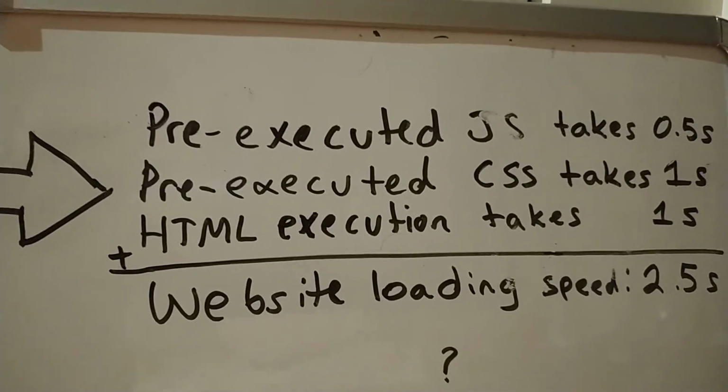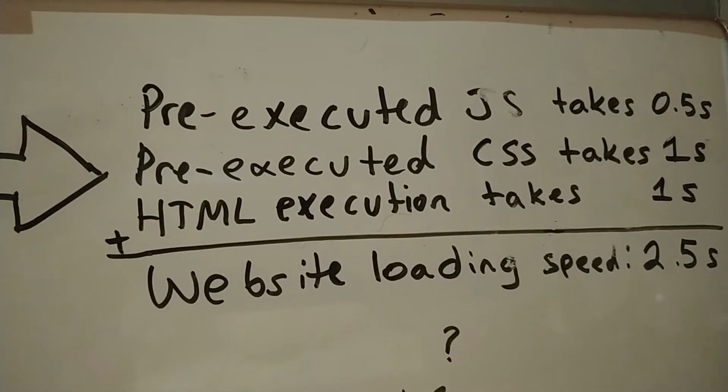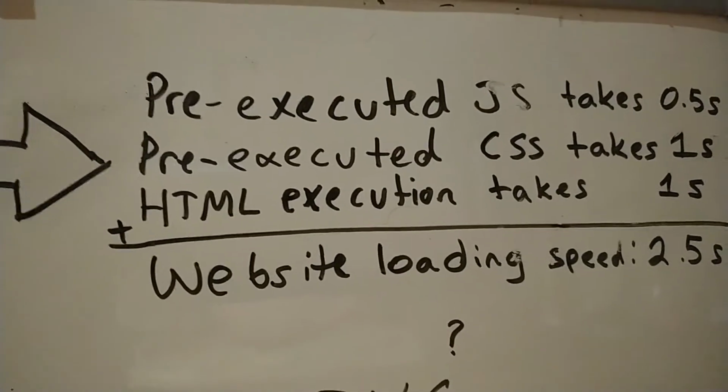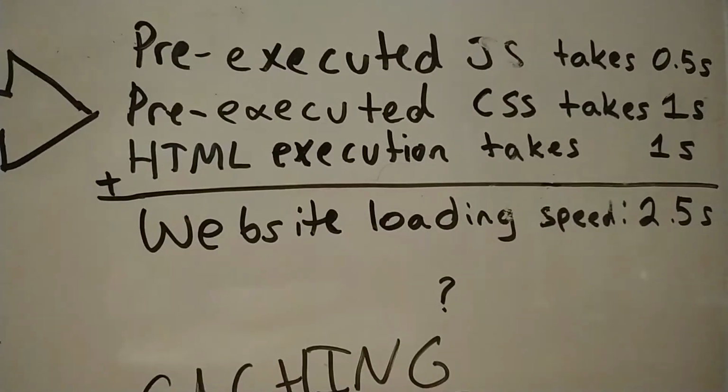So whereas JavaScript used to take 2 seconds before, it now takes 0.5 seconds because it just relies on downloading and executing the pre-executed JavaScript, which takes way less time than actually executing the JavaScript for your computer.